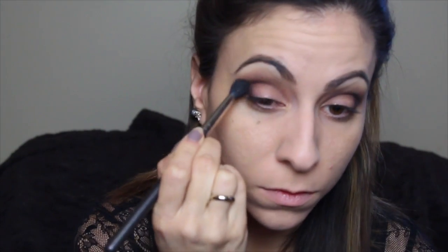I did go back in with Best Friend just a little bit with my 224 and I'm just using that color to blend that in because I wanted this color to still be deep enough and I didn't want to remove the color, because the more you blend, the more color you're going to remove.